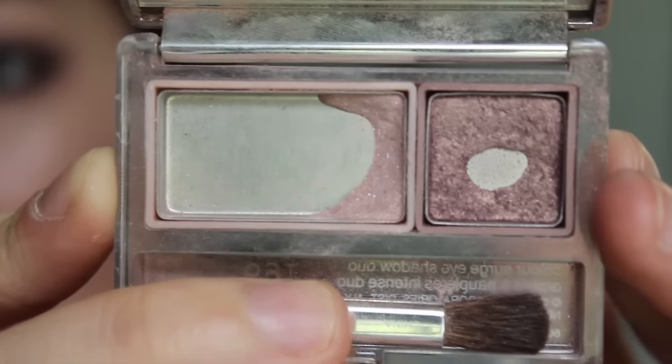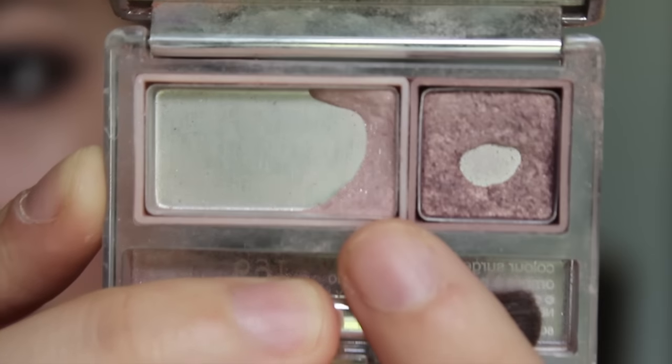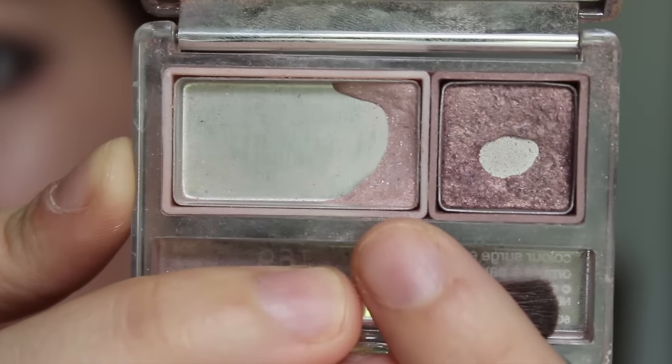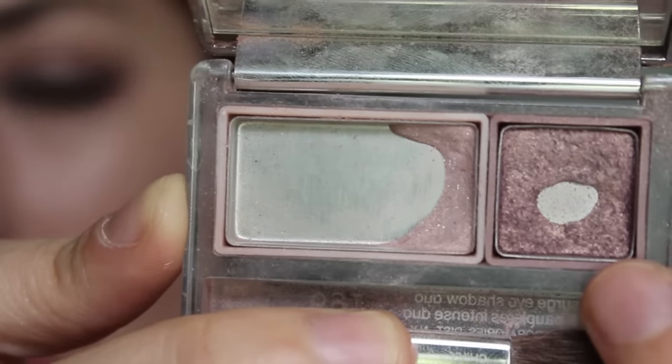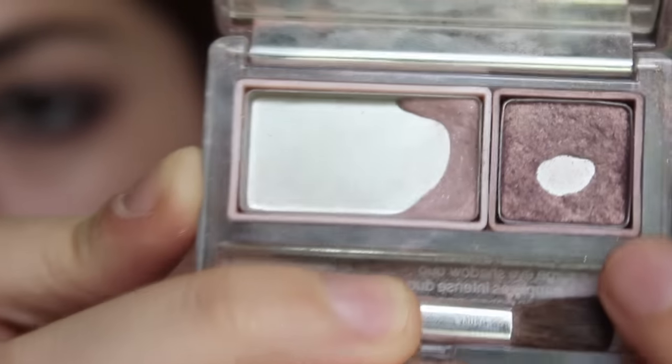Here is my progress on my Clinique palette. So I have just this edge left over here. That should not take me too long to use up if I just keep focused on this palette. The pan here is a little bit bigger. I've been marking my way down, so it's pretty shallow and thin down there.